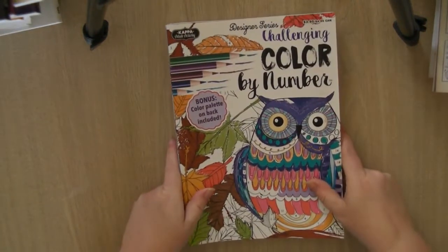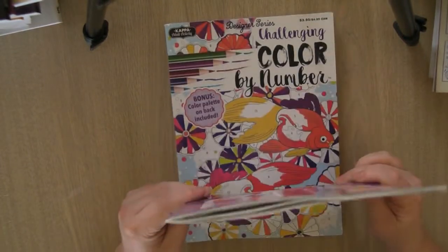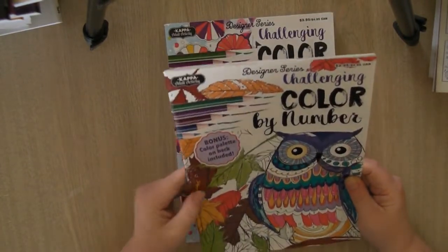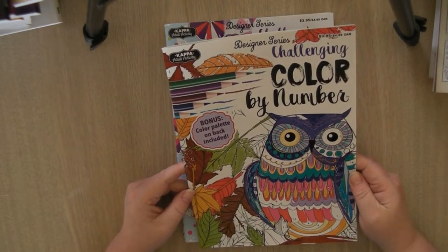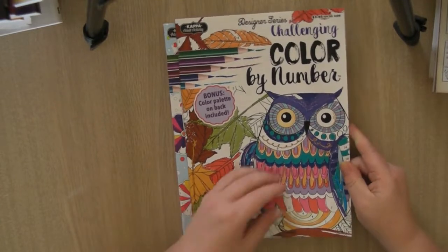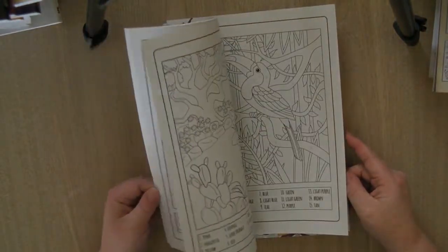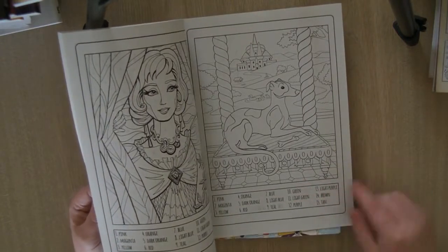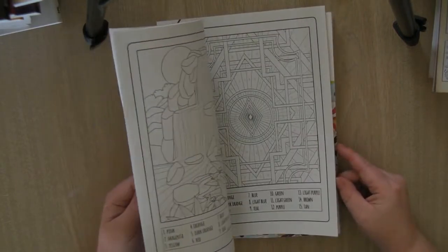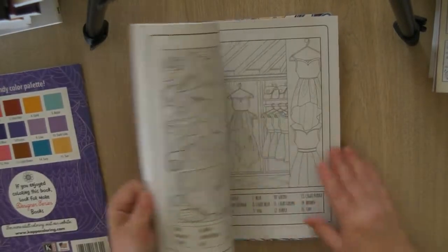And then I got this little stack of books from our Dollar Tree. So they were all $1.25 each. And they're very thin. They're by Kappa, Adult Activity, Designer Series. Challenging Color by Number. I have the thing down here. And then another color by number.